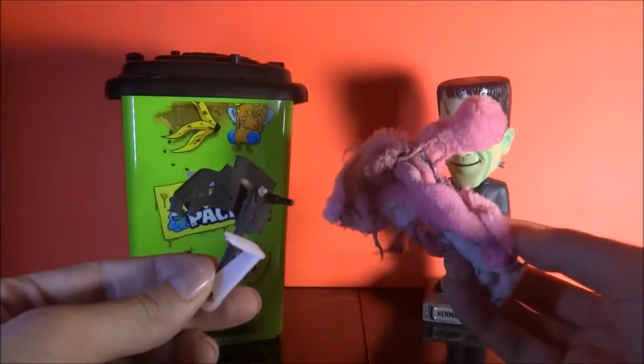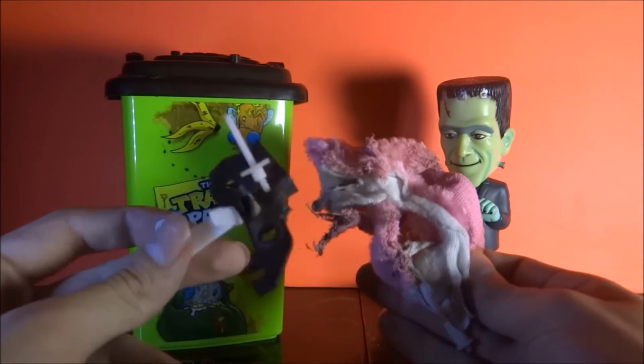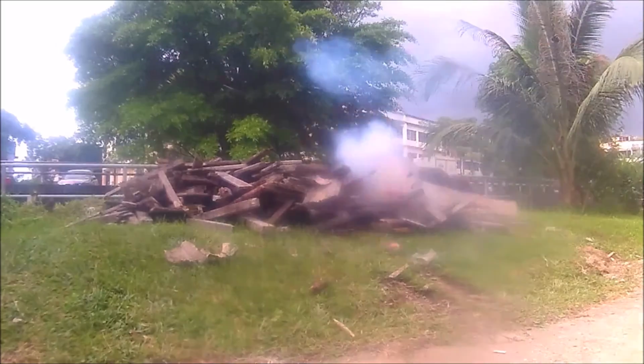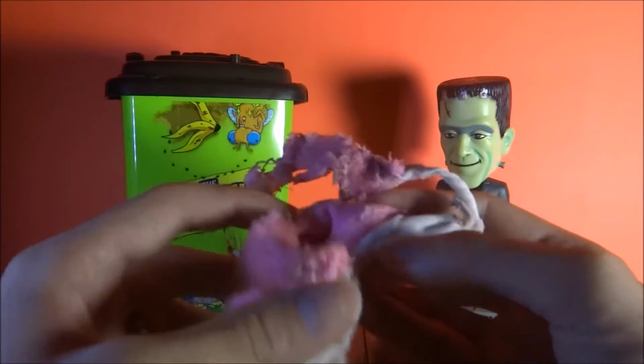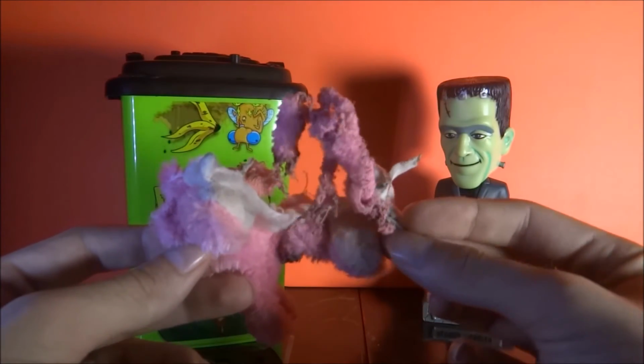As you can probably tell, the explosion was pretty successful. The biggest part's a good find of it. This part actually flew off and hit the other camera, the smaller camera. And this bit is the main part of the body, the fur, and it's all kind of melted.